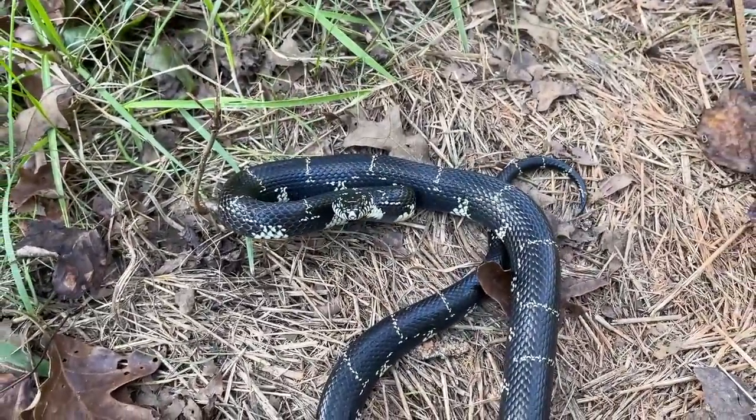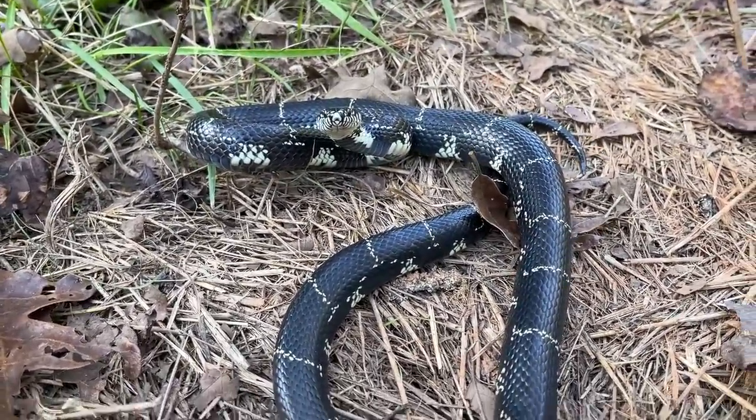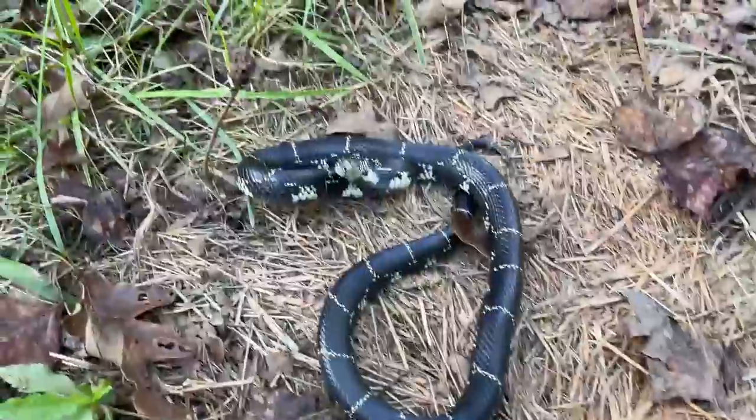That's an awesome looking snake. That white is so clean. Just beautiful. Definitely my favorite one of the day so far. It's really the cleanest one by far. I think that biggest one would probably have been my favorite had it been freshly shed.